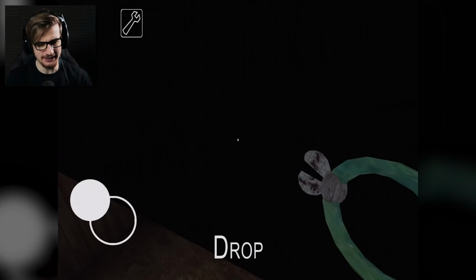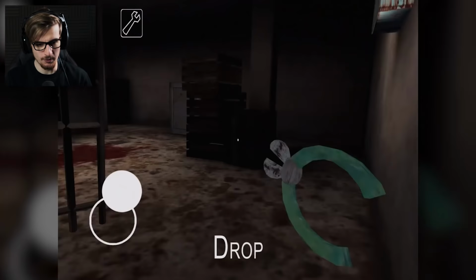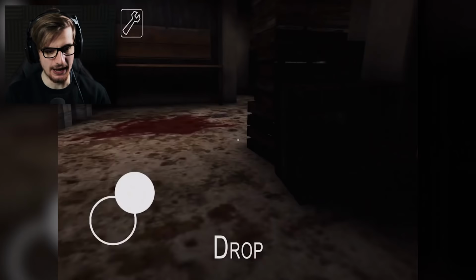Wait, hold up. Firstly, maybe this is for this? I need a screwdriver. I have a screwdriver for that. So we're figuring this out right now. There is more than what meets the eye right here, guys. There's certainly more than what meets the eye. This must be another downstairs area that I haven't accessed.